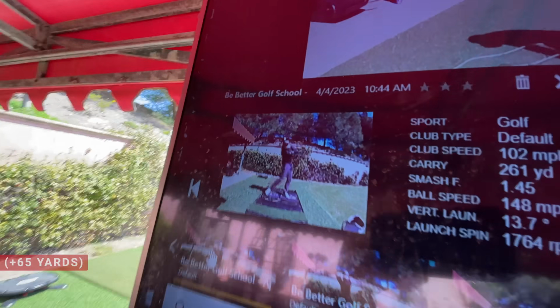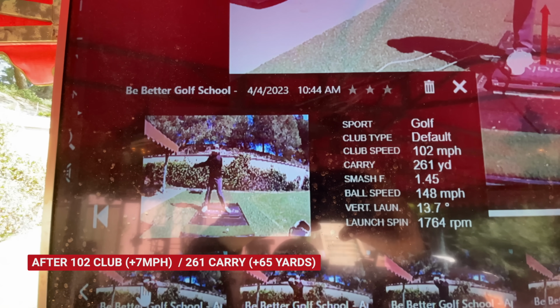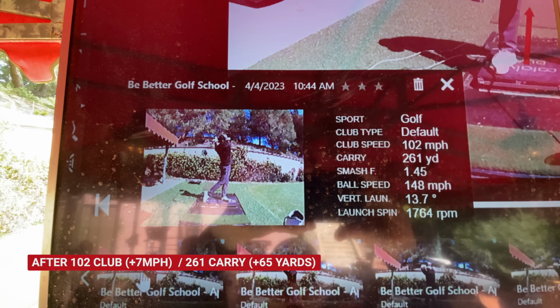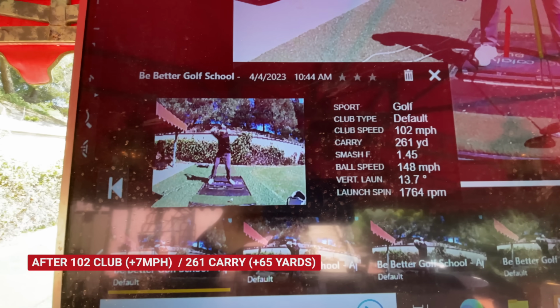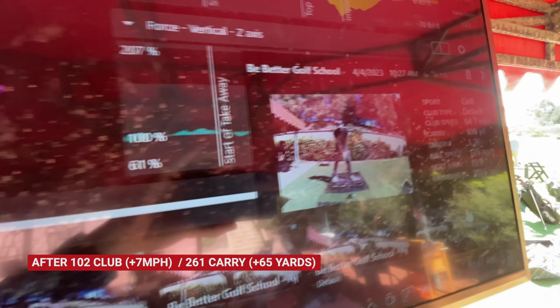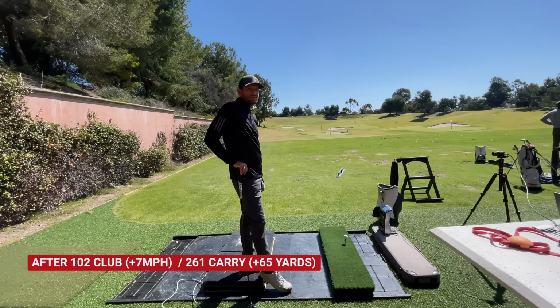Last one he hit, 102 club speed, 261 carry, 1.45 smash, 148 ball, 1764 spin. Wow, a big change. How many yards is that? 261 from 196. So it's 8 miles an hour club head speed and 65 yards.